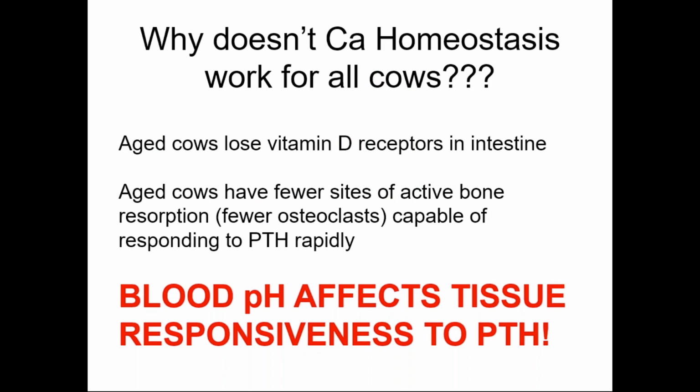And one of the reasons older cows have more problems with calcium homeostasis is that as they get older, they lose the number of vitamin D receptors in those intestinal epithelial cells. This is true in cows, it's true in humans, most every other species that's been looked at.